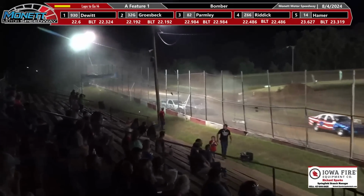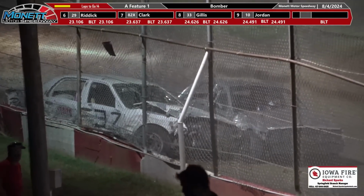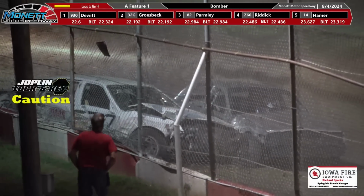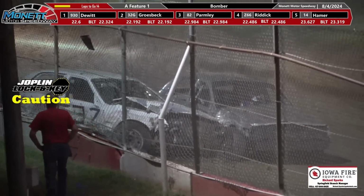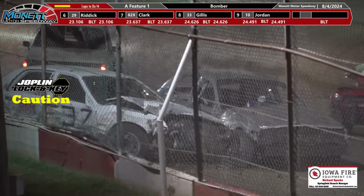I told you, don't go nowhere. Stop. Hey, guys, let's get them pushed to the infield and then hook them up. I think they're all right. Can we see a hand from all the drivers? Oh, they can't hear me. What am I saying? I see head movement. That's a good sign.